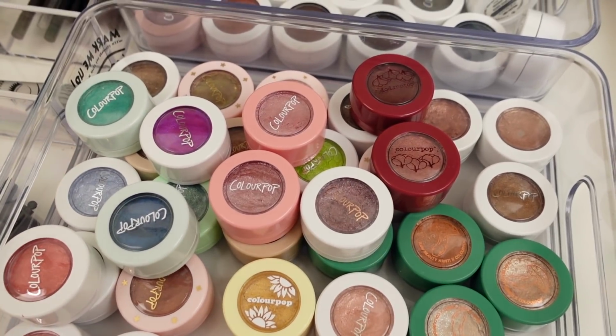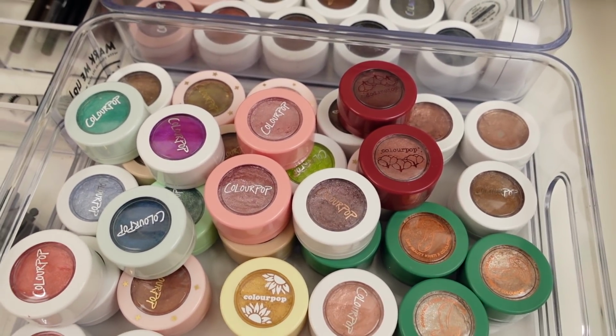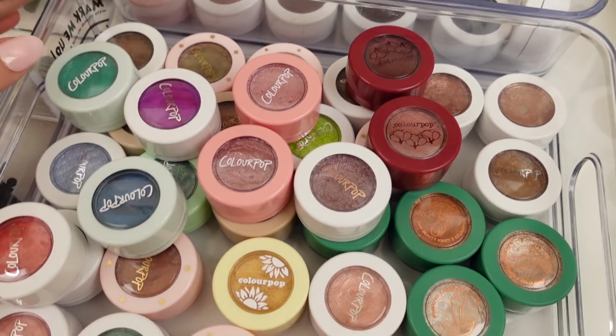Okay, it's a little bit later. I had to charge my camera, but I am back to finish this up. So over here I have ColourPop Super Shock shadows.